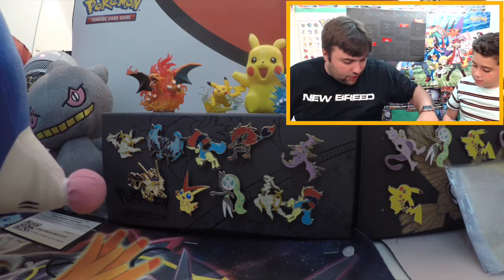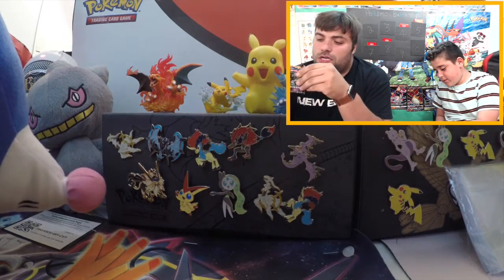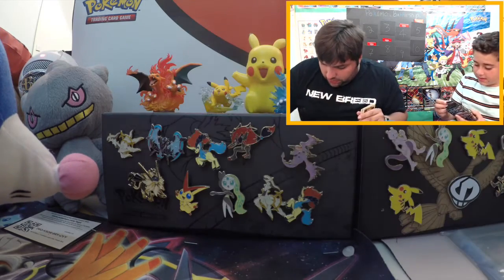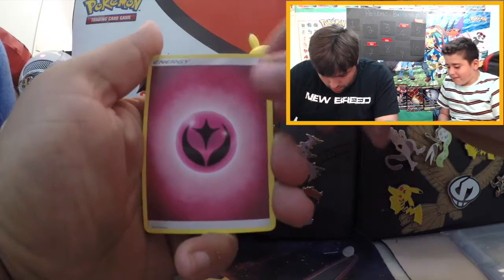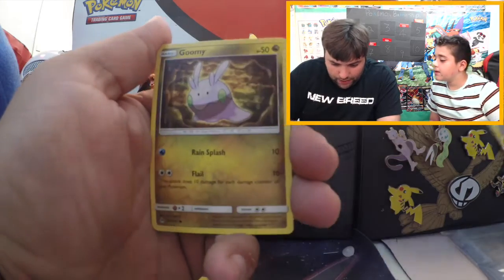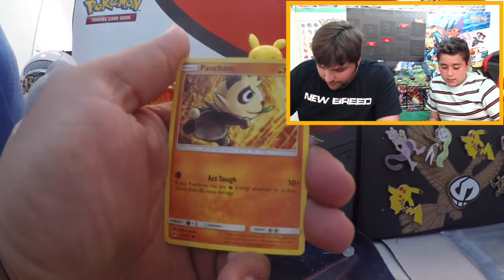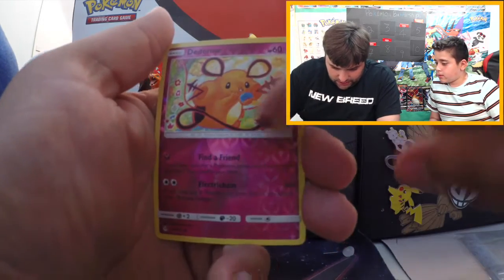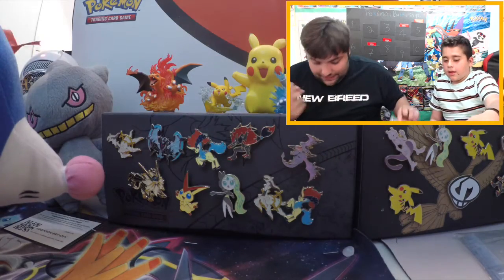Let's get this sucker started. Can we get a good card? Here we go. Ultra Ball, Metal Frying Pan, Hoopa, Goomy, Fennekin, Inkay. We got a Pancham, a Jupiter, and the rare is a Vermilion.